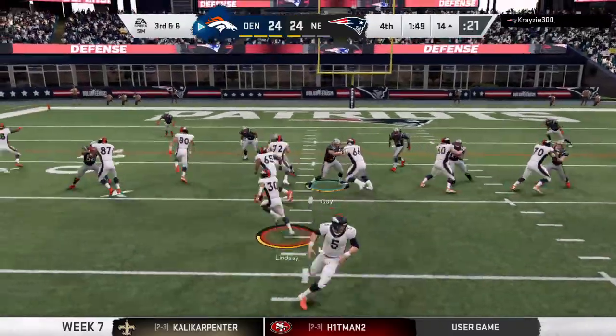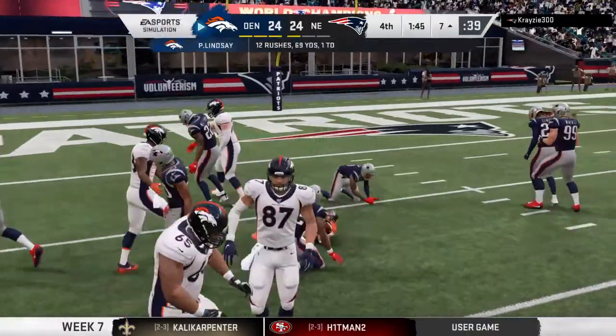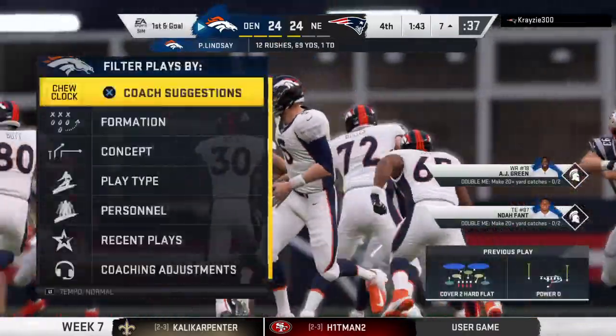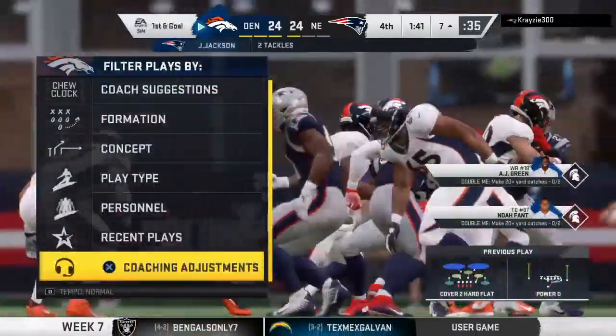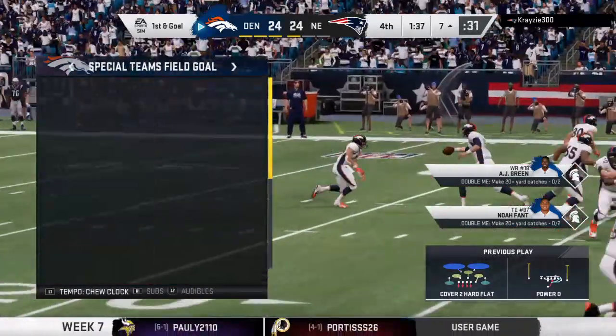Now. On 3rd down, here's Lindsey. And he picks up the first as he's able to take it down to the 7-yard line. They get the first. The decision to run on 3rd and medium winds up being a good one.